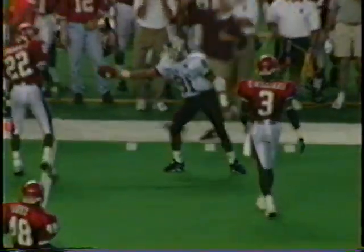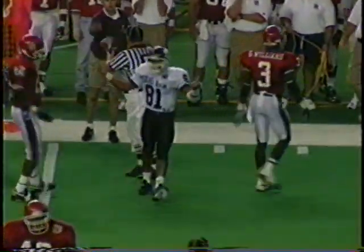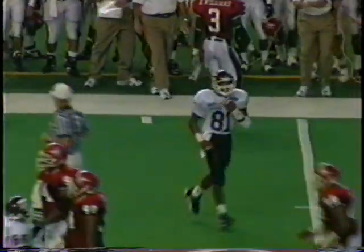Play action. Set the pocket at the 50. Throw back to Matthews. Catches the ball. Has a first down at the Houston 34-yard line. Caught it for about 10 and a half.